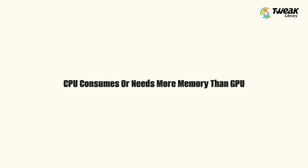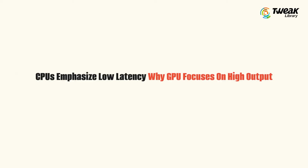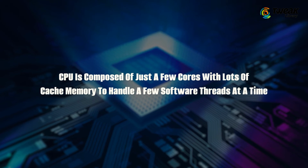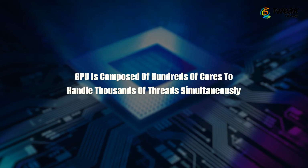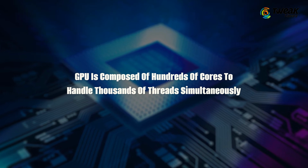CPU consumes or needs more memory than GPU. The speed of the CPU is less than the GPU's speed and they aren't suitable for parallel instruction processing. CPUs emphasize low latency while GPU focuses on high output. CPU has powerful cores compared to GPU. CPU is composed of just a few cores with lots of cache memory to handle a few software threads at a time. In contrast, a GPU is composed of hundreds of cores to handle thousands of threads simultaneously.